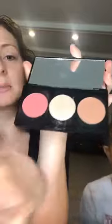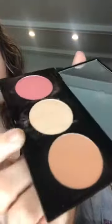So here's my newest 3-in-1 palette, blush, highlight. I don't know if you can tell how gold that is. It's so pretty. And then obviously a bronzer. Girl, you need to clean that screen. I know. I need to clean that. Ooh, that's filthy. Well, that can be your chore today. Excuse me. Do you want to use any of that? This is blush, highlight, and bronzer.